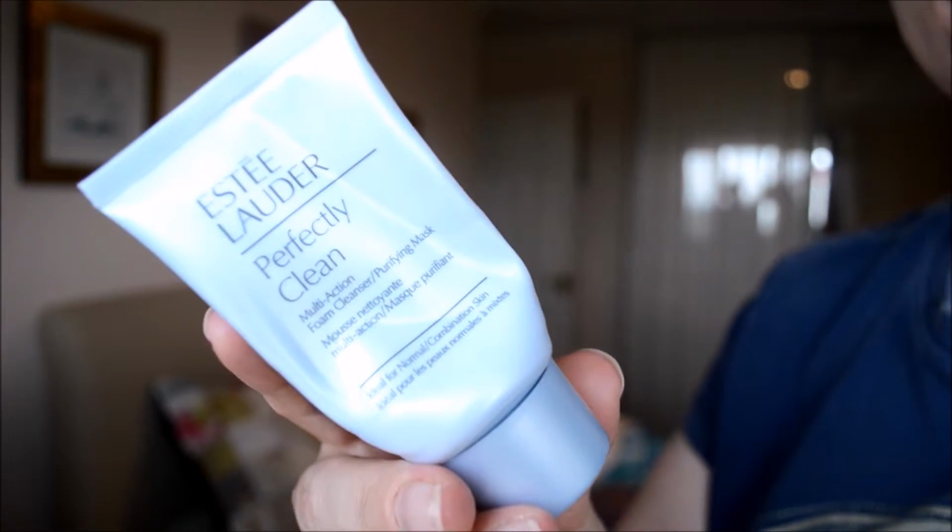Anyway, I'm already rambling. So the next thing is this, which is from Estee Lauder, and it's their Perfectly Clean Multi-Action Foam Cleanser Stroke Purifying Mask. This is ideal for normal and combination skin. This is a 30ml sort of sample travel size type thing, and this I think I just received free for ordering something online. They just kind of chucked it in a little while back. This I've also mentioned in another video as well, because I think it's one of those products of theirs that they like to chuck into a few different things in the little tiny sample sizes that you can get.